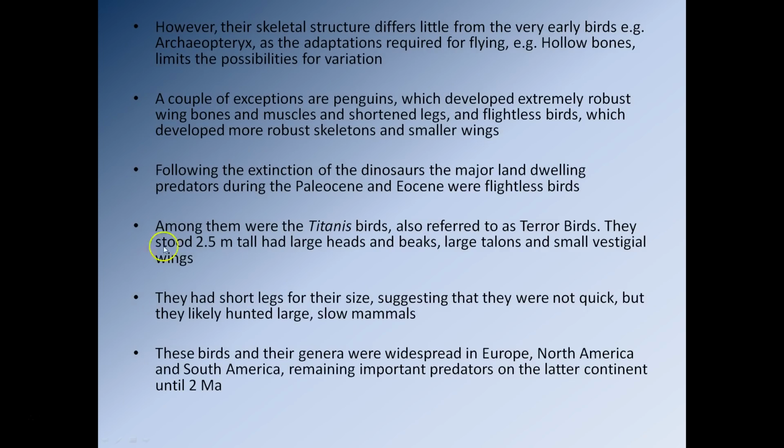So, following the extinction of the dinosaurs, the major land-dwelling predators during the Paleocene and Eocene were the flightless birds, and among them were the Titanis birds, which are also referred to as the terror birds, and they stood about 2.5 to 3 meters tall. They had very large heads and beaks, huge talons, and small vestigial wings. If you came up against one of them, you would have been in trouble.